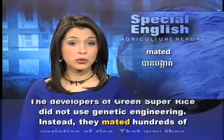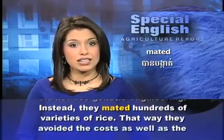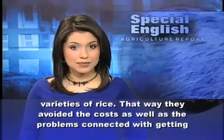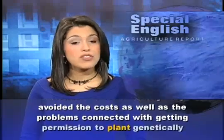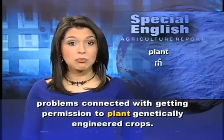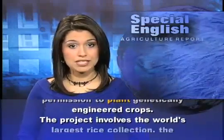The developers of green super rice did not use genetic engineering. Instead, they mated hundreds of varieties of rice. That way, they avoided the costs as well as the problems connected with getting permission to plant genetically engineered crops.